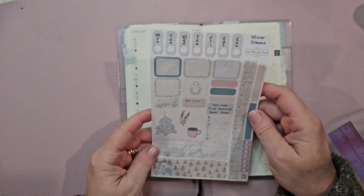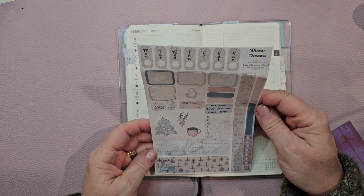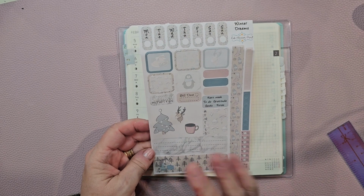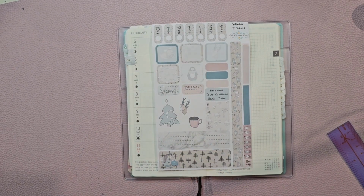The little kit that I'm going to use is Winter Dreams, and it is by Fab Planner Prints. I thought it was really cute. We're having some extremely cold weather. So let me start putting this together here.